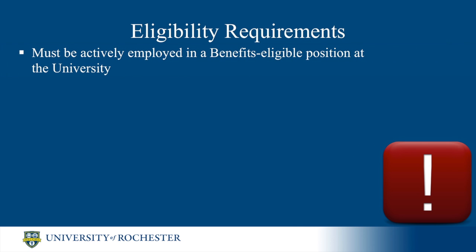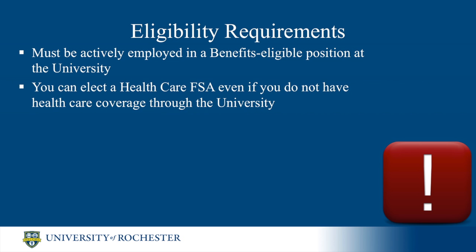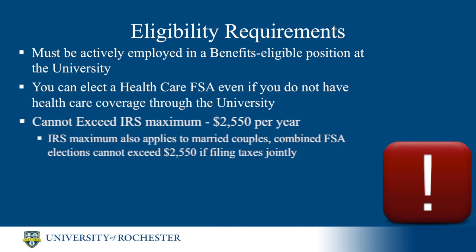To elect an FSA, you must be actively employed in a benefit-eligible position at the university. Unlike a health savings account, you do not need to have medical coverage through the university. If you elect an FSA through the university and elect medical coverage elsewhere, your FSA will be administered by Lifetime Benefit Solutions. Your annual FSA election cannot exceed the IRS maximum of $2,550 per year.